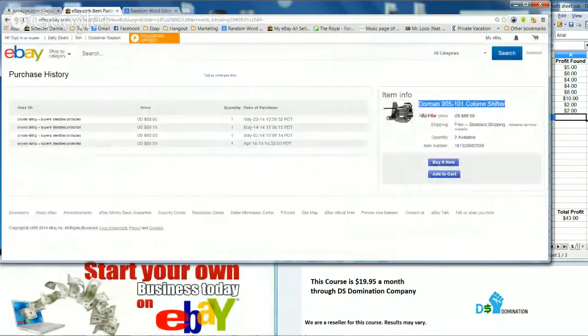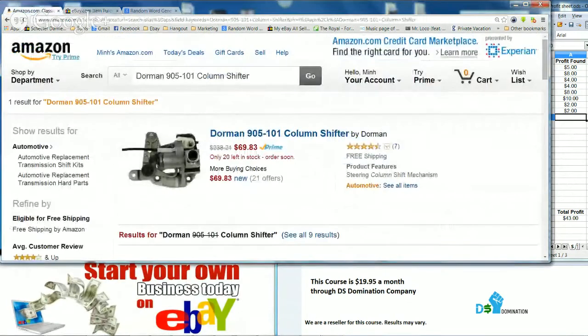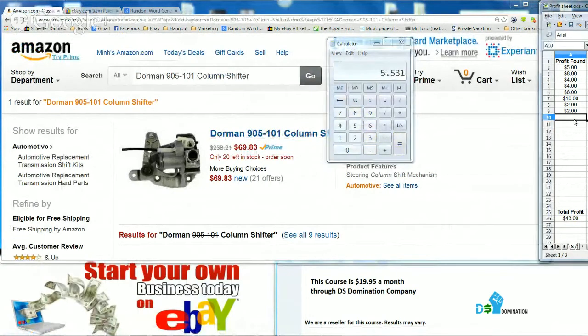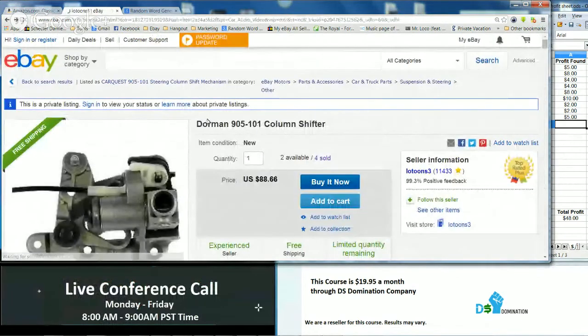$80 something, $70, there's a low profit here. $75, minus cost, $69.83, $5. Right, $5 times 2, 3 actually by this month, actually a little more, so that's like more than $15 there for this one listing.